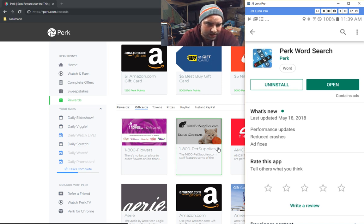This is a Perk application that you guys can download to make some extra money, and in combination with all those other Perk applications you can stack up those Perk points. Now I'm on an Android device. You can go to the Google Play Store, type in Perk word search like so, and download it. It's also available for iOS. We already have it installed.